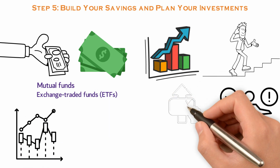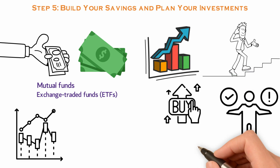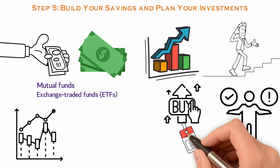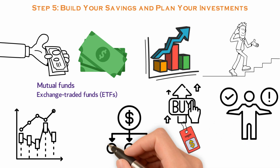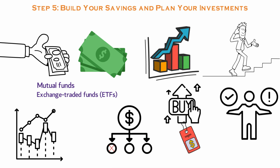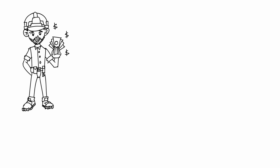With ETFs, you buy shares of an entire industry or sector. This gives you exposure to a variety of investments at one low price. And because they're diversified funds, you don't have to worry about picking individual stocks that may not pan out for you. Managing your money well also means ensuring you have enough savings for retirement.